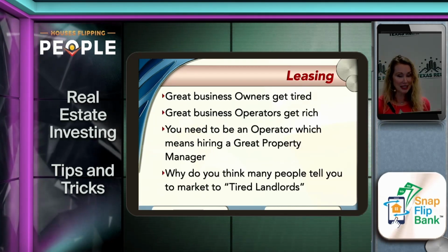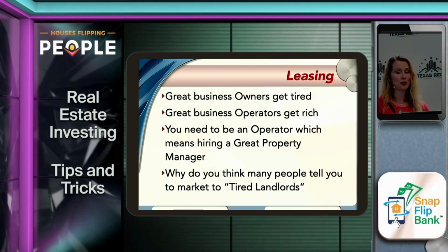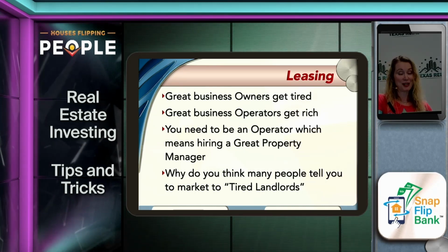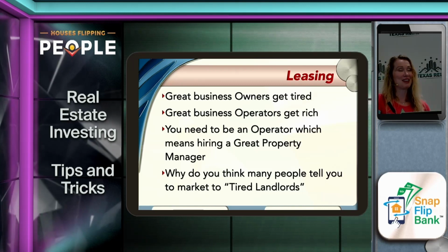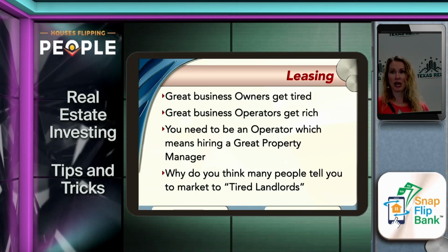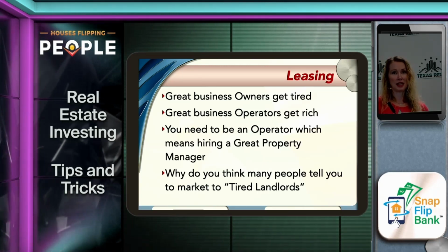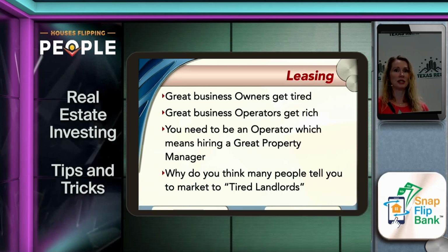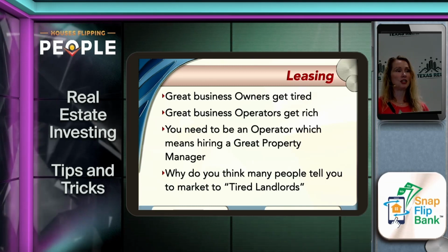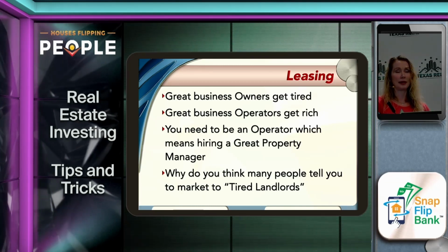Now, when it comes to leasing, so holding these properties, understand this concept: great business owners get tired, but great business operators, I think I've mixed these two, they get rich. Do you guys want to be doing everything in your business? No, you do not. Because if you're doing everything in your business, you will not be able to scale your business.